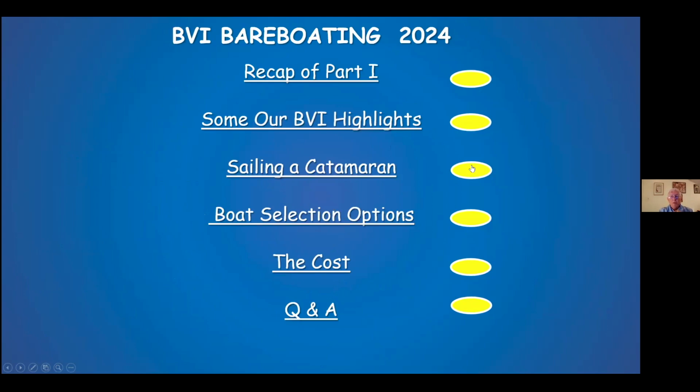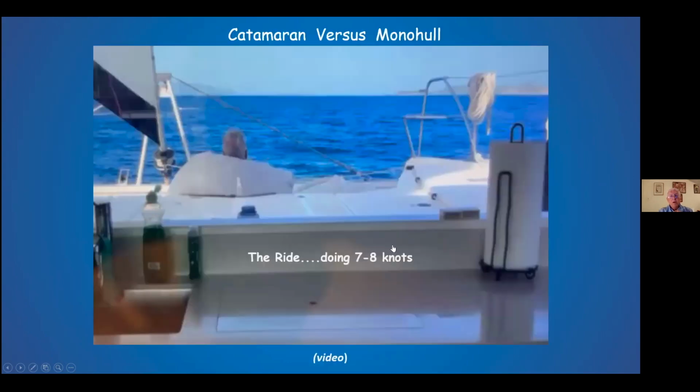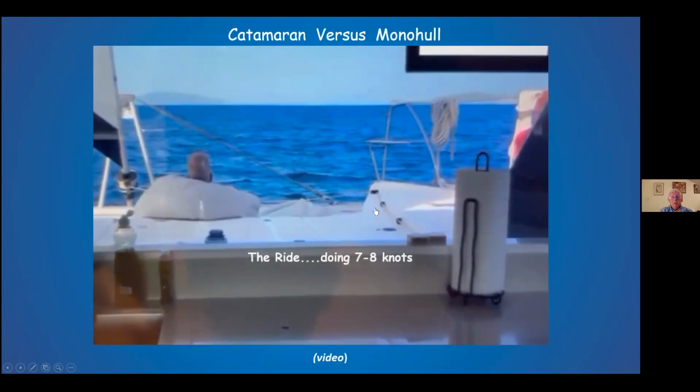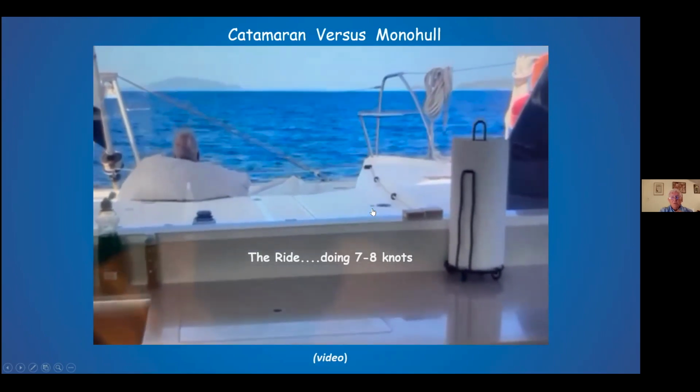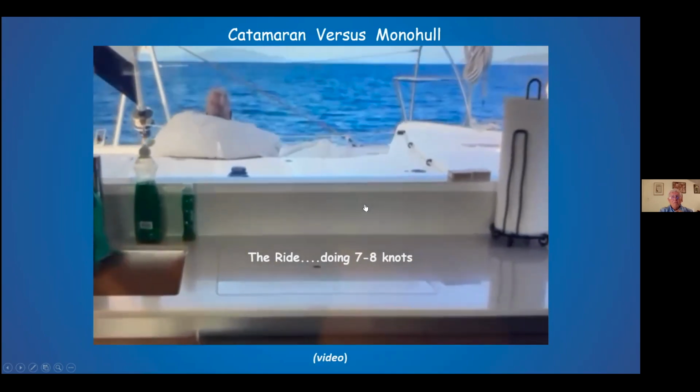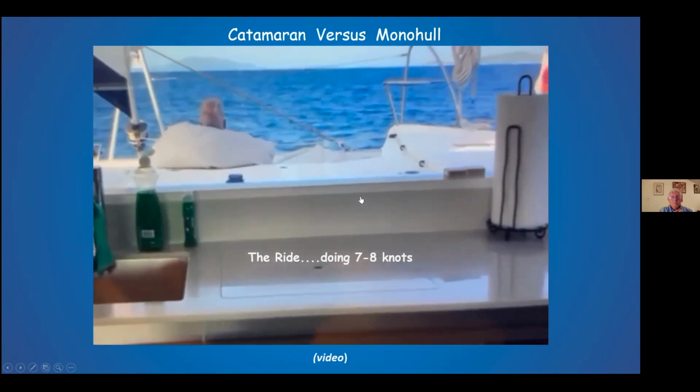Okay. So now I'm going into sailing a catamaran, or a comparison between the catamaran and a monohull. Obviously, one of the major differences is the way the boat rides. Okay, so I'm going to click here, and you'll see how the boat rides. It basically sort of floats. It doesn't heel. It doesn't do anything but just sort of float. It's entirely different, obviously, than the monohull. And that's it.